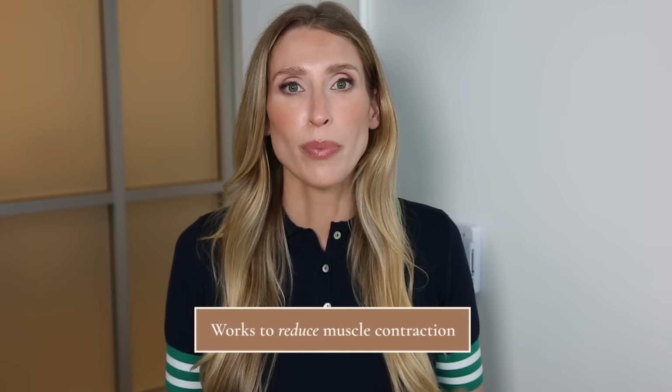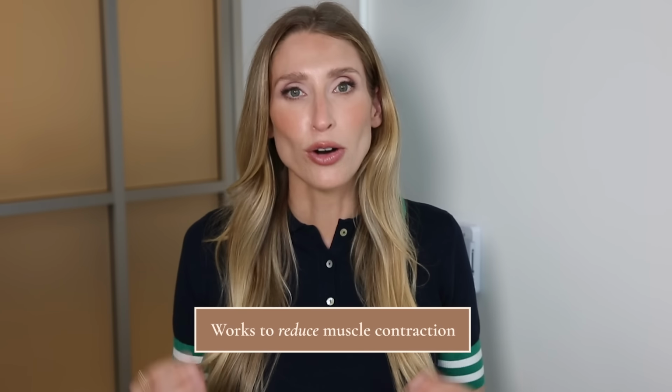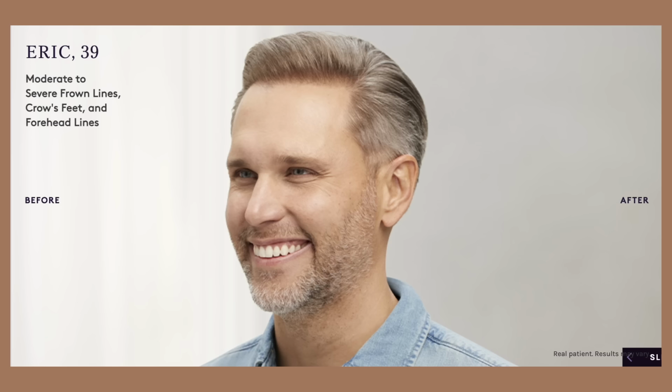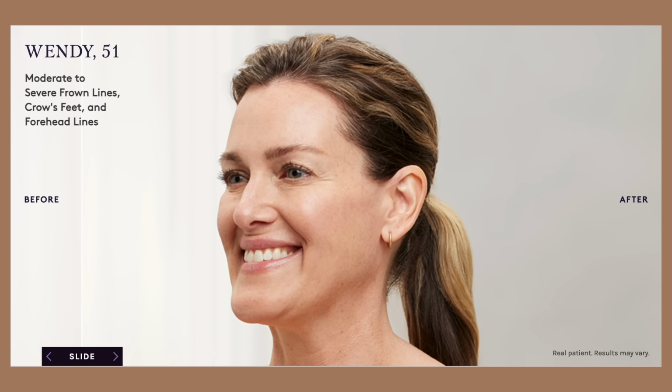Botox, or other neuromodulators that sit in this category like Dysport, Jeuveau, Daxxify, and Xeomin, all work by relaxing the muscles around your eyes so that when you smile or when you squint, you do so but with less intensity. By reducing how much that muscle around your eye is contracting, that overlying skin will not be wrinkling or crinkling as much, and over time, those crow's feet are not going to become as etched in.